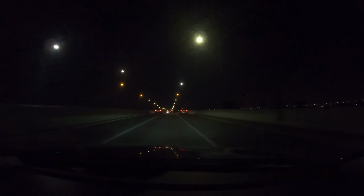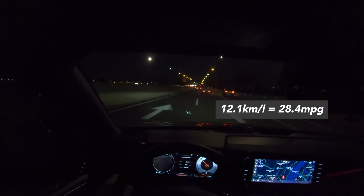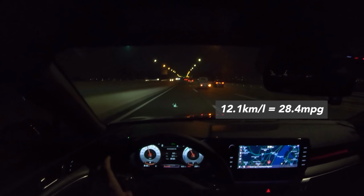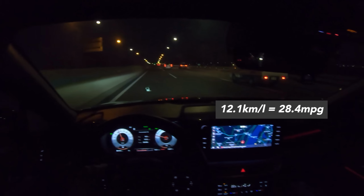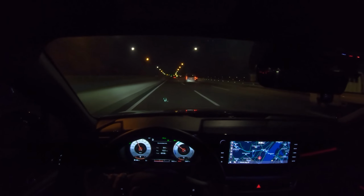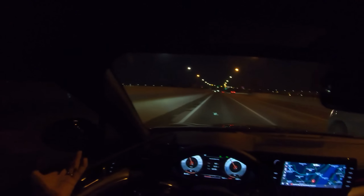Okay. I've been flooring it a lot of times, and still managing about 12.1 kilometers per liter. I'll translate it and put it on the screen for you guys, but it's actually a very fuel efficient car. So you're not sacrificing any visibility. It's got big side mirrors, and it's got little windows near the A-pillar.